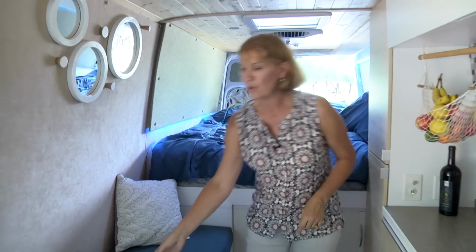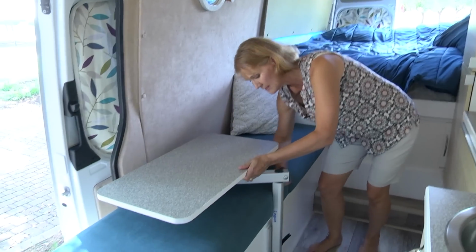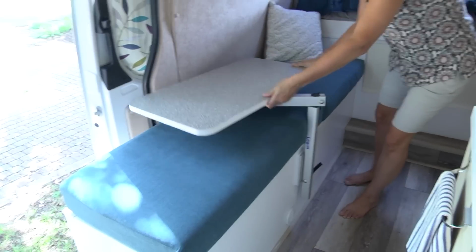And then our diesel heat, which, this is the Lagun table. We love this. It goes up and down, and a lot of RVers use it. Let's see if I can move it out of the way here.